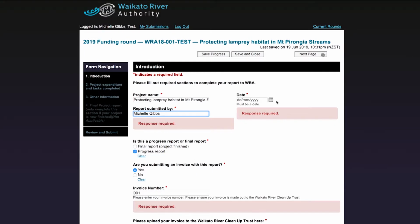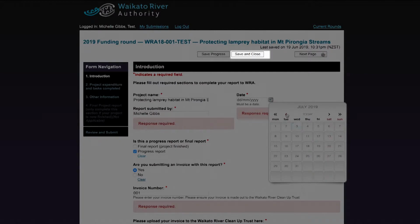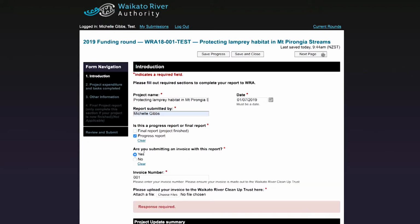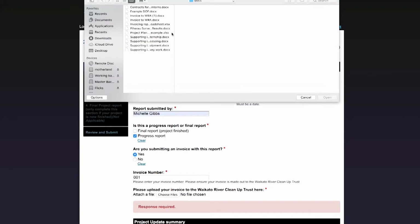You can save and close the form partway through and come back to finish it later by clicking on the Save and Close button at the top. If it is the last report for your project and your project is now finished, please tick Final Report. Otherwise tick Progress Report. If you have an invoice made out to us that you would like us to pay, please tick Yes. Enter the invoice number and upload your invoice here.